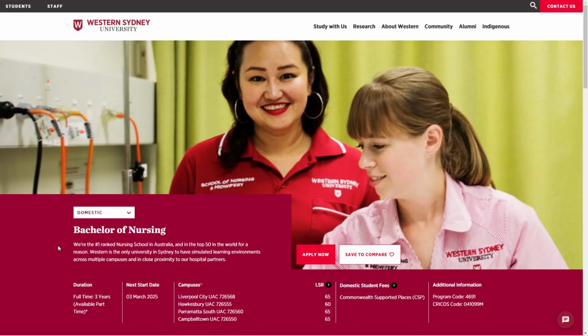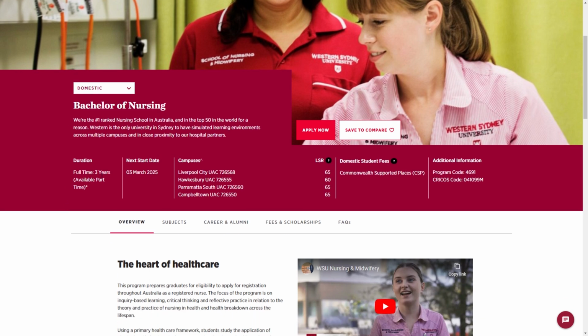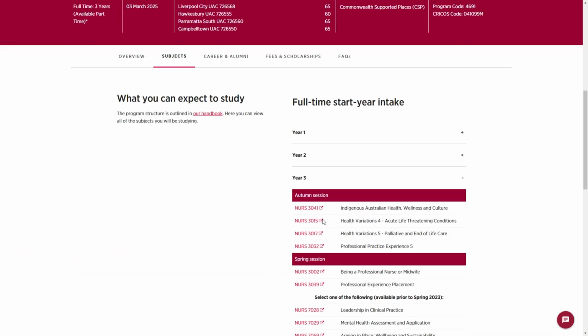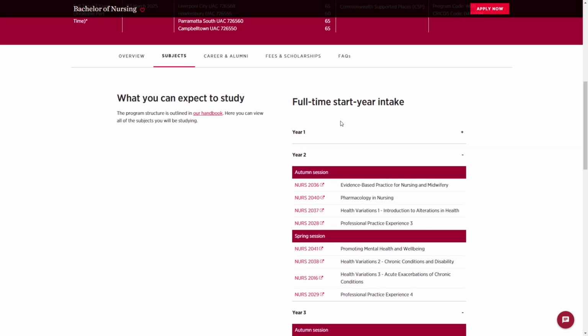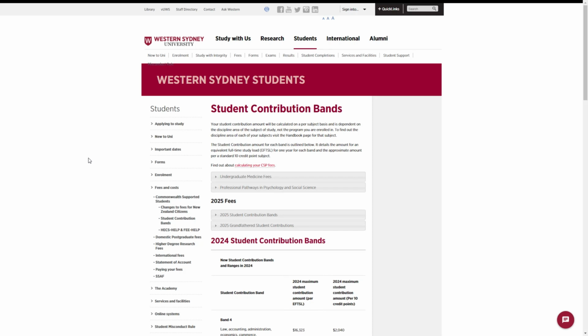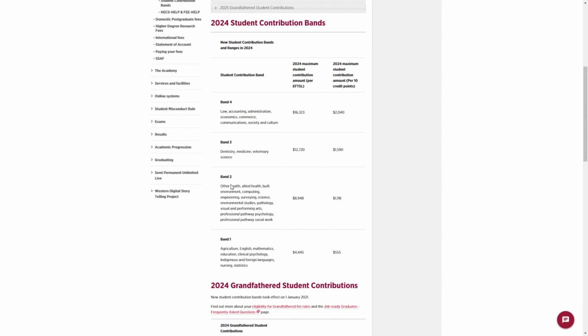Another example is nursing at Western Sydney University, which is a 3-year full-time course, 4 subjects a session, which is pretty standard, except only 3 in the final semester due to placement, so around 23 subjects in total. WSU doesn't provide an easy rough number on their website, so as an estimate, if we assume all 23 subjects belong to the nursing band, of which is band 1, the full course cost would be around $13,000. I could be wrong here, but this is an estimate based off the information I can see on the course guide and on the website.